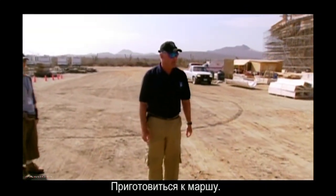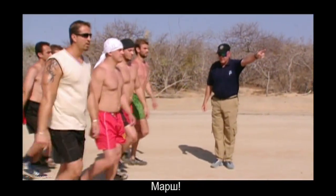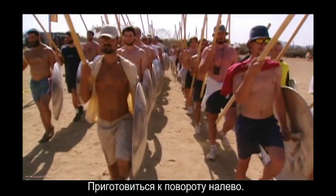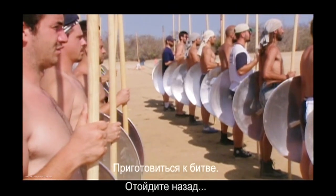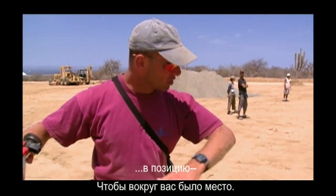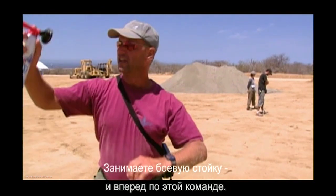Prepare to march! March! March! Turn to the left! Turn! Prepare for battle. Move back into a position so you've got some space. Battle positions there. And then charge on this.